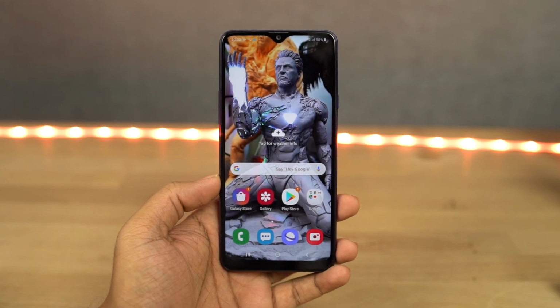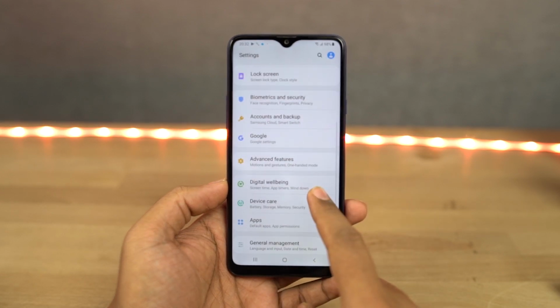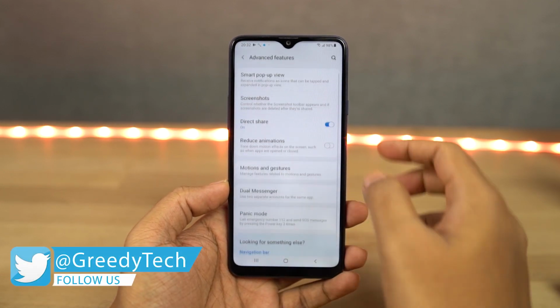Next we have smart pop-up view. This feature allows you to open applications in a pop-up view every time you get a notification from that application.